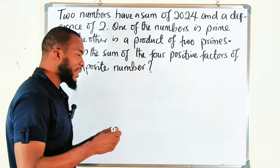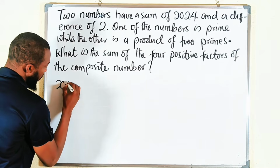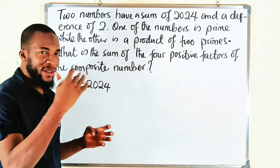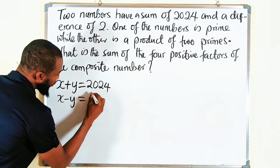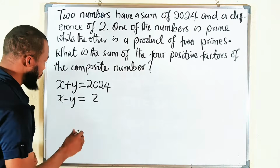So two numbers, let's declare them with x and y. Their sum is 2024. This is according to the question because I would like to find the numbers first. Their difference, assuming x is bigger, so we have x minus y equals 2 because they have a difference of 2. So let's find the numbers first.